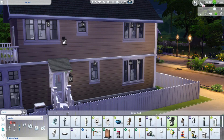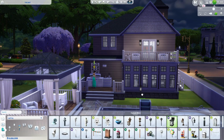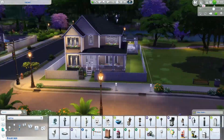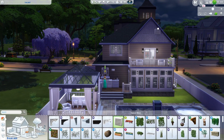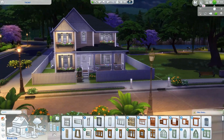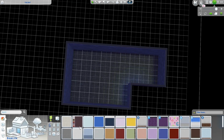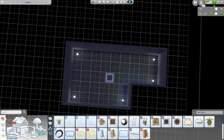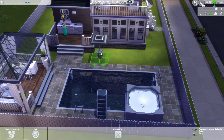And let's see, what's coming up next? Oh yeah, I've still got to do the back landscaping. I caught my Sim in action out there cooking on the grill. I've got a little bit more landscaping left to do. And I'm just noticing I may have made this house the same color as the house I did yesterday. If I did, I'm sorry about that. I just noticed it as I was seeing the other house in the background. But it's okay.